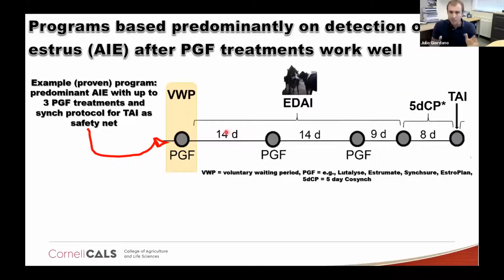Giving them every 14 days is probably a lot more practical than 11 days. 11 days works, but 14 days works too, and is more practical. In this case, we gave up to 3 prostaglandin treatments, 14 days apart. Then the heifers that were not inseminated after detected estrus, which we expect to be none or very few, are going to go through a Time AI protocol. We want to make sure that everybody is bred within a reasonable amount of time. For example, in our research trial, we had 99% of the heifers inseminated after these 3 prostaglandin treatments, so only 1% needed to go through the Time AI.